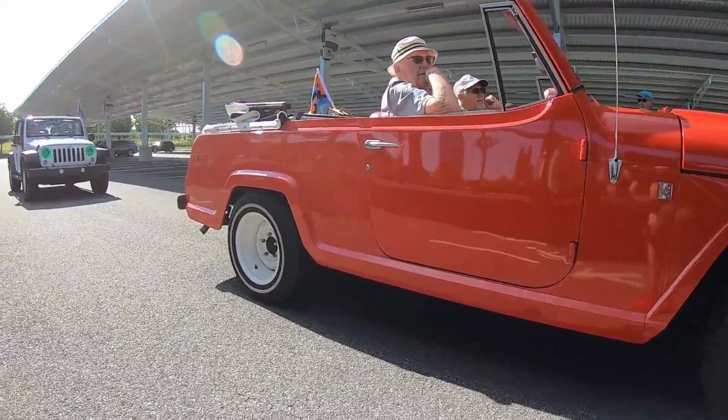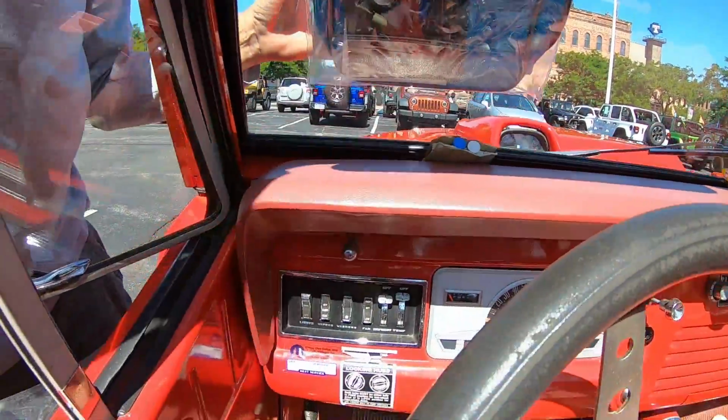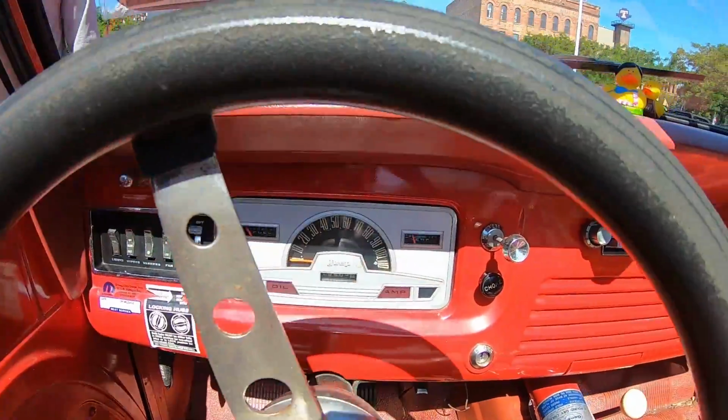But they painted it a couple of different paint schemes, and it originally came off the factory floor as a hard top, and then when they decided to go with the soft top idea, they cut it up and put the soft top on there. So interesting story of this vehicle, and the life of it. But yeah, it's a 1969.